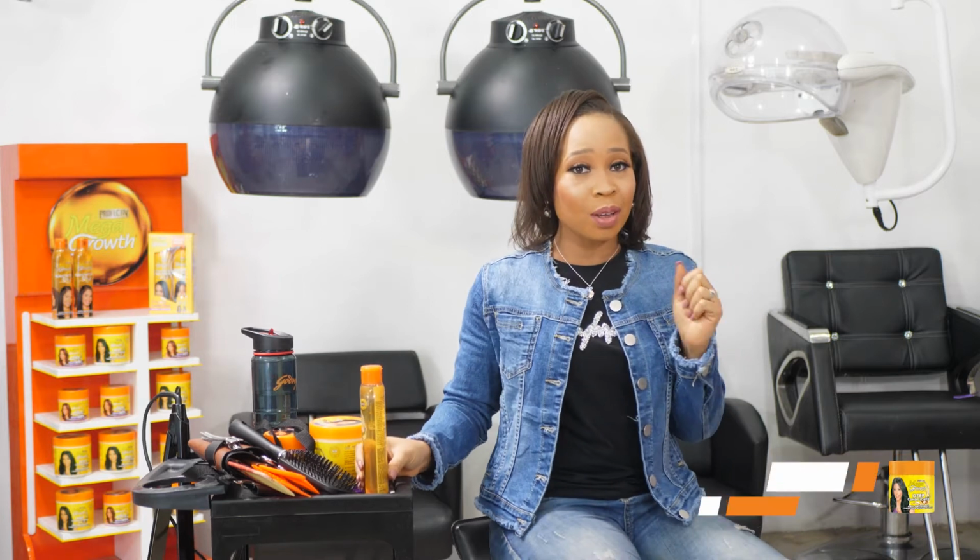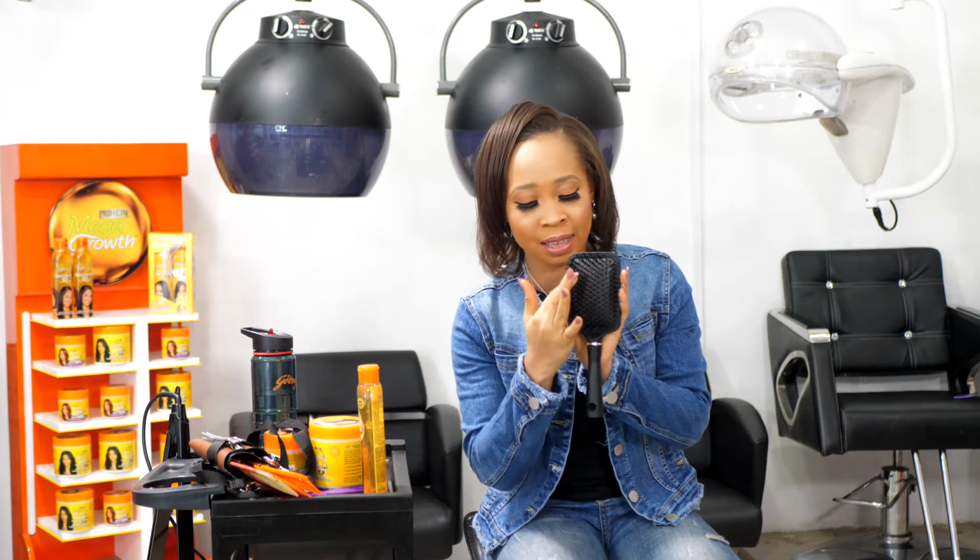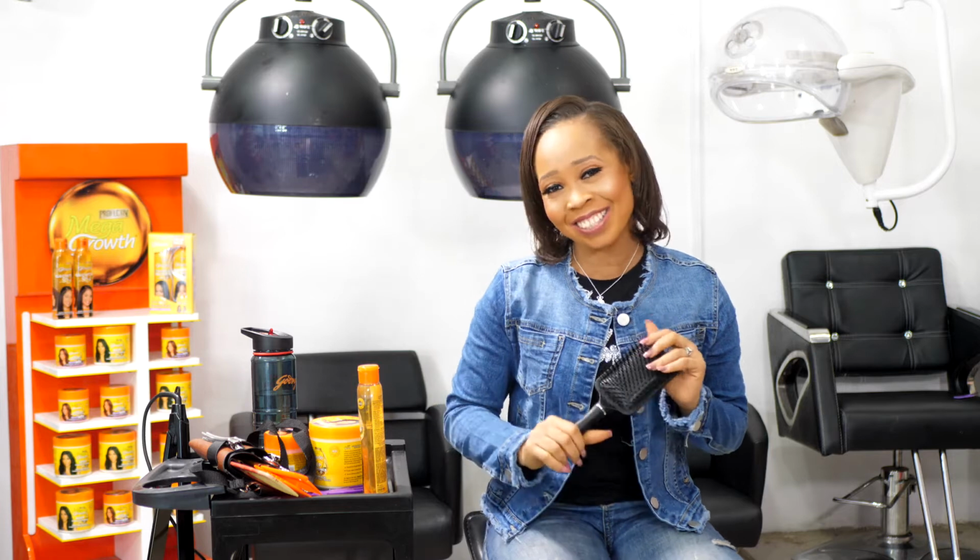Also ensure that when you're blow drying your hair using a brush or a comb, get the right tools and get good tools. So see this brush, all the bristles are intact. And they have these ball-like things at the tip, like paddings, that would prevent cuticle damage. So if your brush is old, throw it away please. Buy a new one, okay? Save your hair the stress.